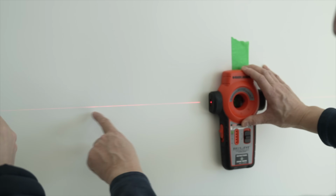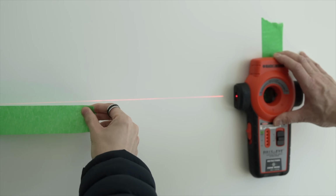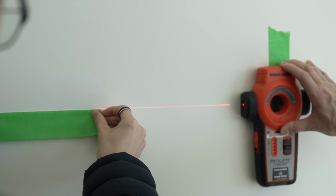What about bottom? I just want to see the outline. Yeah, there.